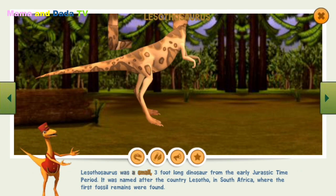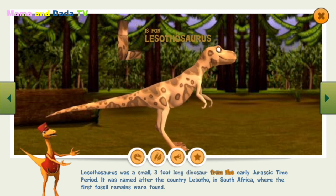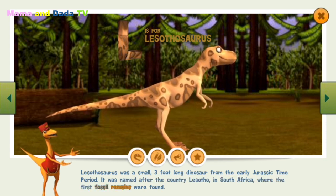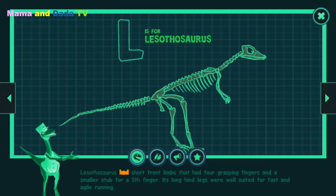Lizotosaurus was a small 3-foot-long dinosaur from the early Jurassic time period. It was named after the country Lesotho in South Africa, where the first fossil remains were found. Lizotosaurus had short front limbs that had 4 grasping fingers and a smaller stub for a 5th finger. Its long hind legs were well suited for fast and agile running.